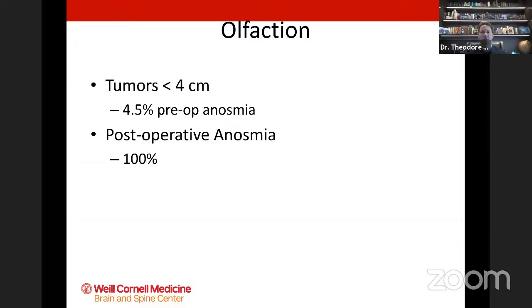But if your tumor is less than 4 centimeters, so you have good results, and you do a craniotomy, very few of those patients have anosmia. If you do an endonasal case, postoperatively they all have anosmia.